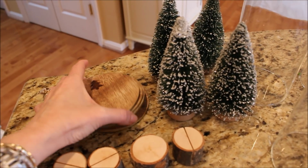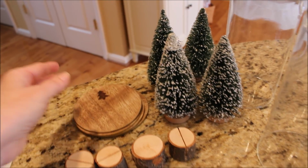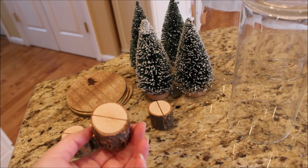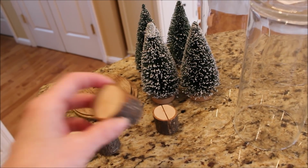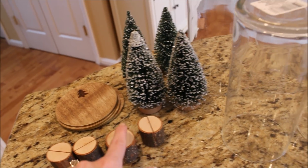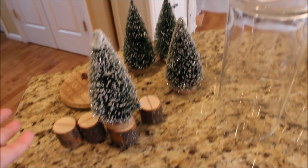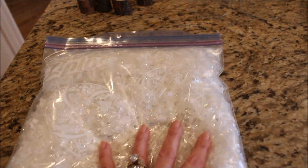I also have 4 of these little wooden coasters that I found at the Target dollar spot, and I have 4 of these wooden logs that I use as place card holders. I have so many of them, I just thought I would use 4 of them to give my trees some height there within the candle holder. And the last thing I have here is a bunch of fake snow.